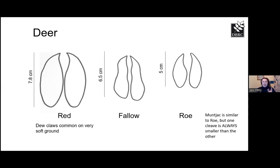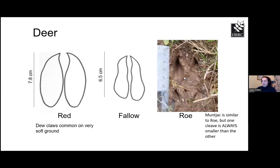I made a little note because I had a look at what was found around Plymouth, and there have been a couple of muntjac sightings. Only a couple, so I think they're probably quite rare, and who knows if they're still around, but they're similar to roe. But one of these cleaves is absolutely always smaller than the other one, whereas they're usually pretty even in a roe deer.